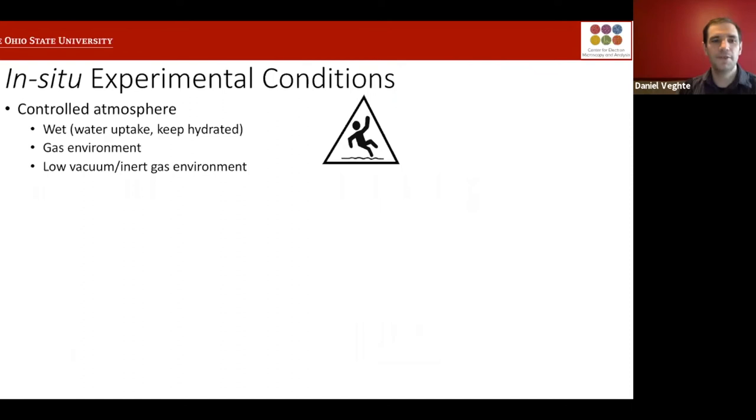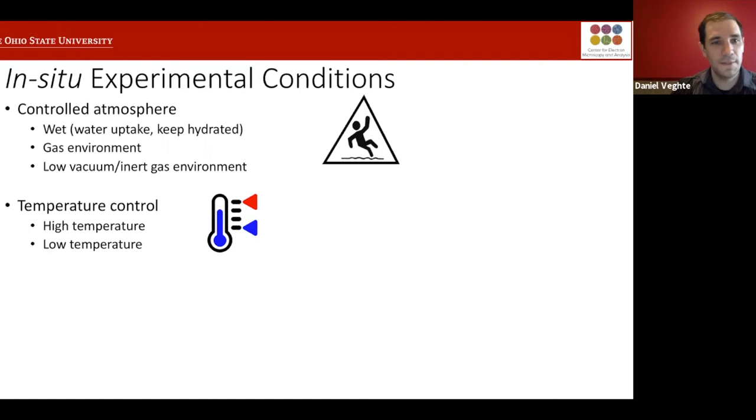So there's a couple different kinds of in-situ experimental conditions you can run in general. So the major one would be a controlled atmosphere. Like what I'll be talking about later is looking at wet samples, either water uptake while changing humidity, keeping things hydrated. And you can include almost any kind of gas into the ESEM. I haven't done a whole huge range of gases, but I've also looked at a lot that are going to be in low vacuum with an inert gas environment. So it's really nice to be able to do that, or if your samples are outgassing or anything.